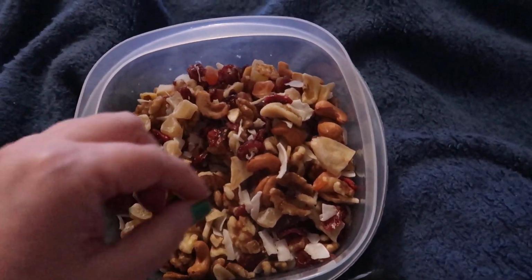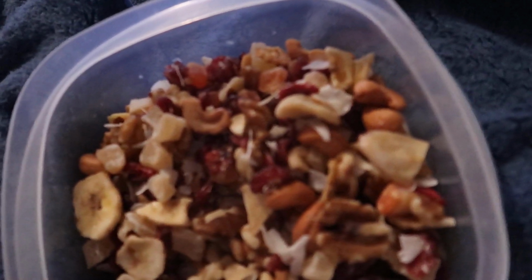The chihuahua's wanting some. Here, have a piece of coconut.